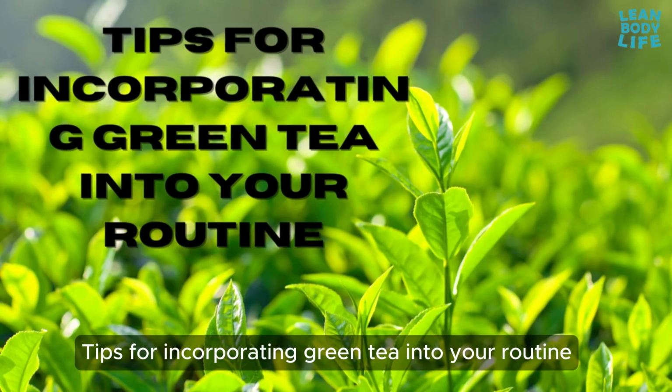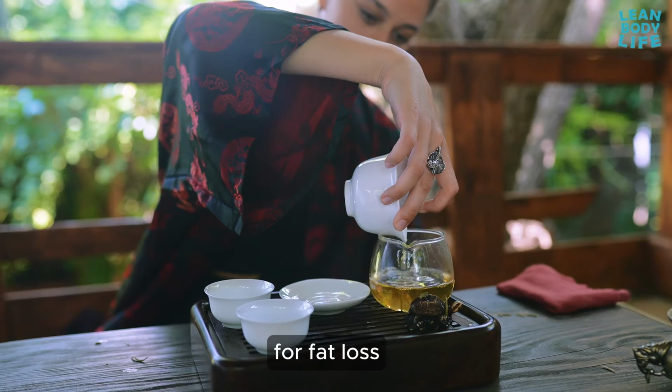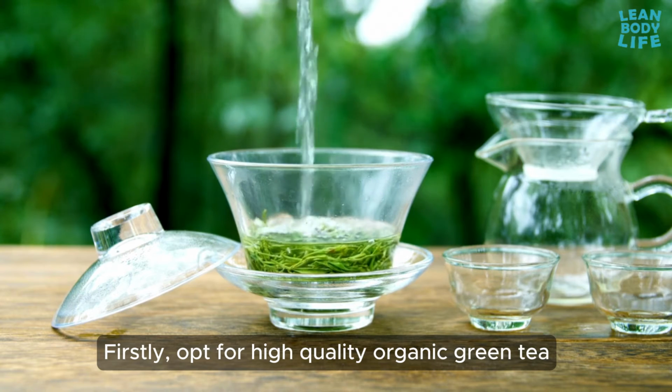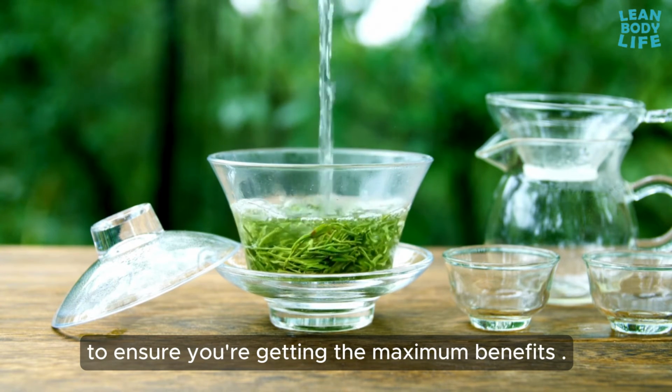Tips for incorporating green tea into your routine. Now that we know the potential benefits of green tea for fat loss, how can we incorporate it into our daily routine? Firstly, opt for high-quality, organic green tea to ensure you're getting the maximum benefits.